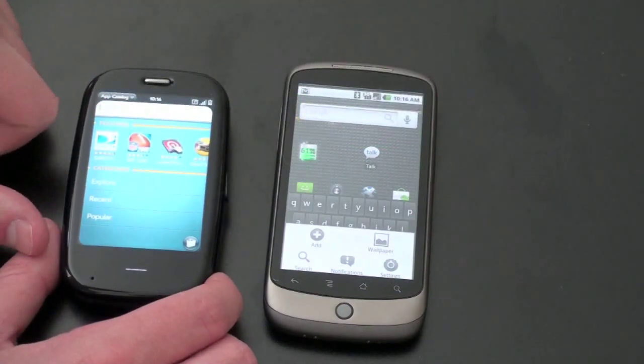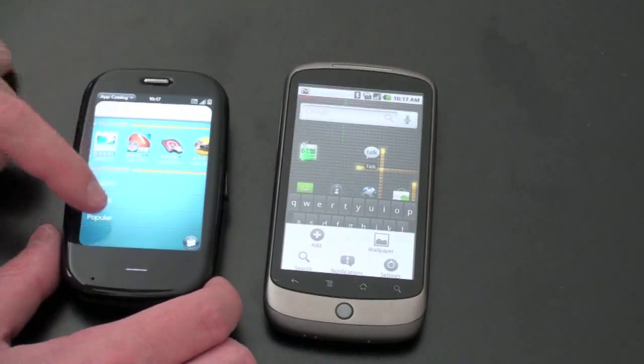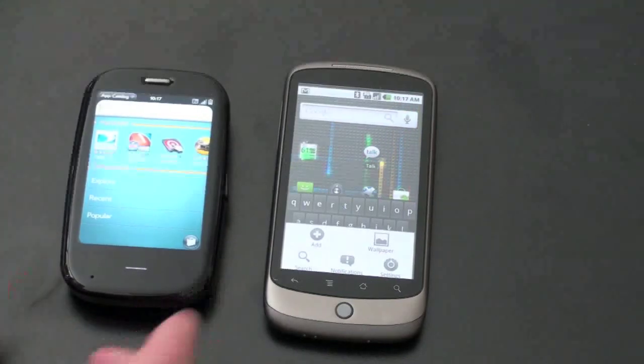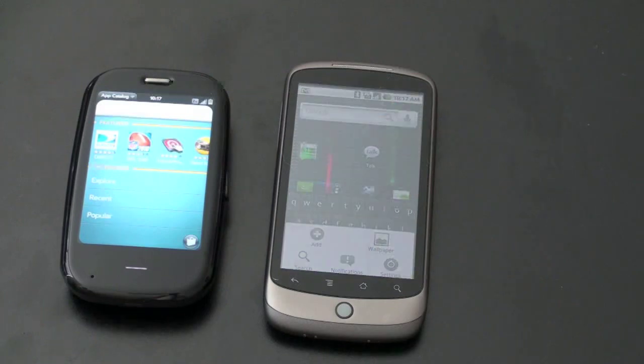Things that you would expect to be on here: Pandora, Twitter clients, messaging clients, they're all here. This can handle 3D gaming just as the Nexus One can, but there's not that much available as far as content. You can find some games, whereas on the Android marketplace you'd find 10 or 11 different applications that may do Twitter or whatever you're looking for.